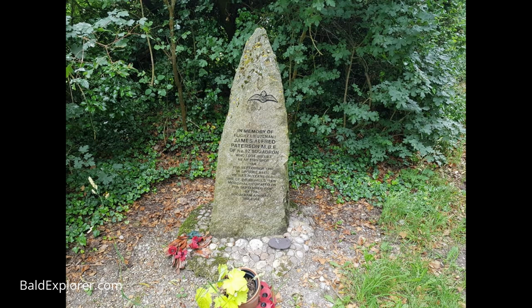I'll have to look on the map now. But what a lovely, what do you call it? Memorial. That was the word. Sticking out of the ground with the RAF emblem. I was going to say it looks like it's dedicated to just one person. Oh yeah, Flight Lieutenant James Alfred Patterson, MBE of 92 Squadron.